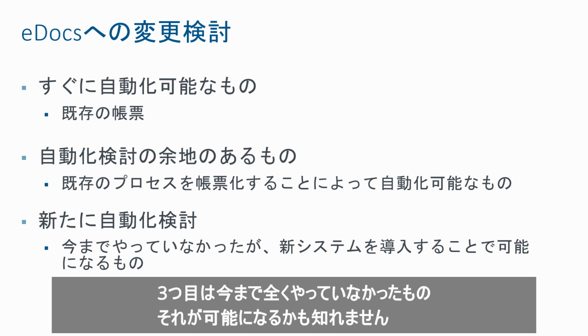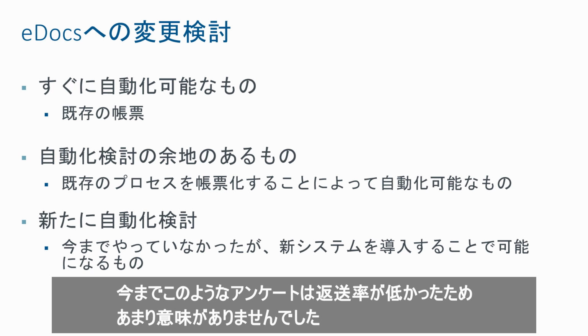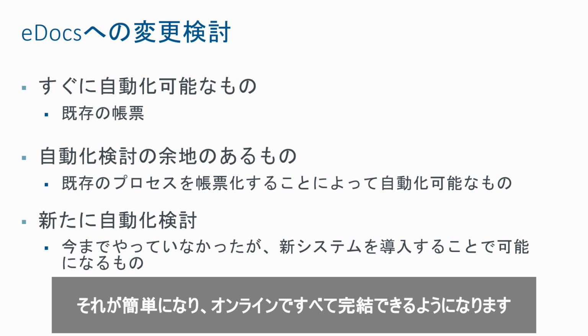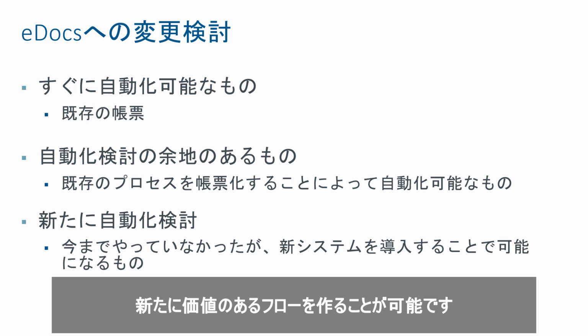And lastly, there are the things the organisation is maybe not currently doing at all, which you now could. For example, sending each driver a survey after they've had a repair done. Previously, this might have been hard to do, have limited completion rates, and therefore not much benefit to you. But now, it's easy to do. It's more likely to be completed online, and the information is automatically captured. So a new and very valuable flow is possible.